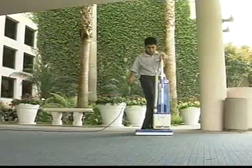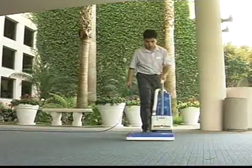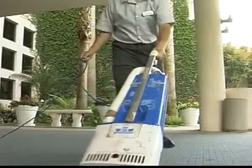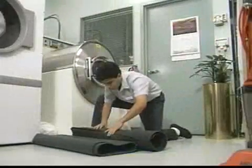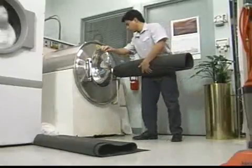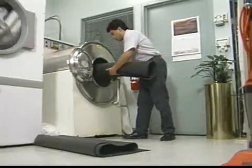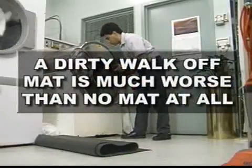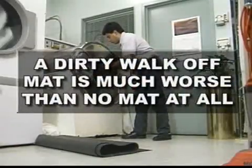Next, frequent cleaning of the walk-off mat is critical. If they're not cleaned frequently, dirt, grease, and moisture builds up, and instead of cleaning your shoes as you walk on the mat, they add slippery water, grease, and other things to the bottom of your shoes. A dirty walk-off mat is much worse than no mat at all.